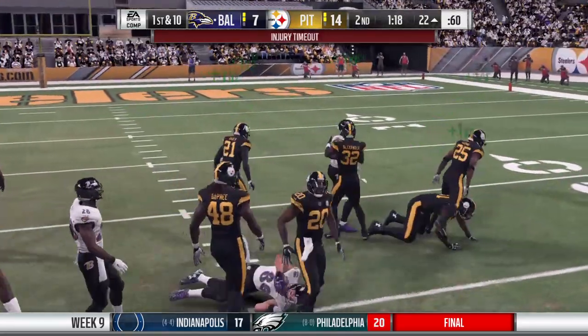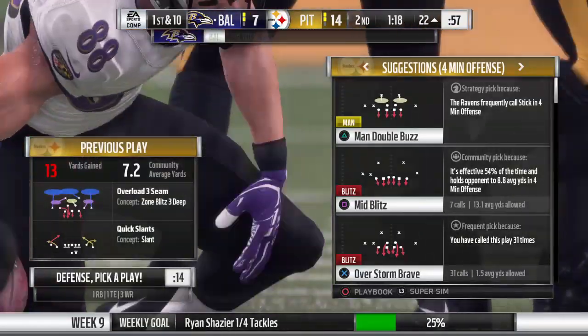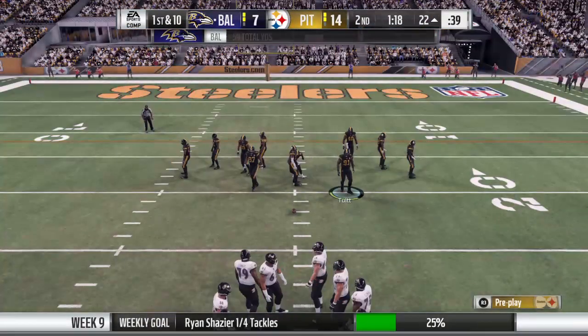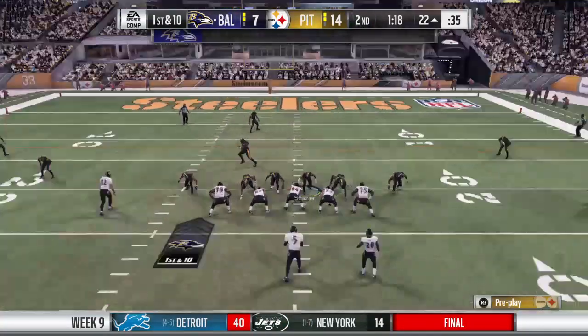Being in the right spot, and they connected there and picked up a first down. Now hold everything here. We're going to get a timeout by the offense, as they'll get a chance to talk it over after picking up the first down.